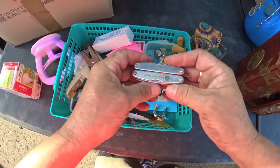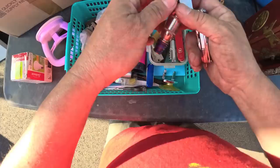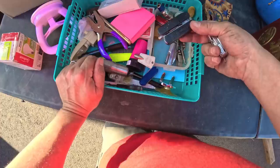That's a Swiss Army knife. It's got some kind of sticky stuff on it, though. Oh man, all this stuff's got funky sticky stuff. There's a little pipe. Usually I keep those, but that one's personalized and it's sticky. That's also really sticky. I'm not really in the mood to clean it up. This one's not though. Okay.